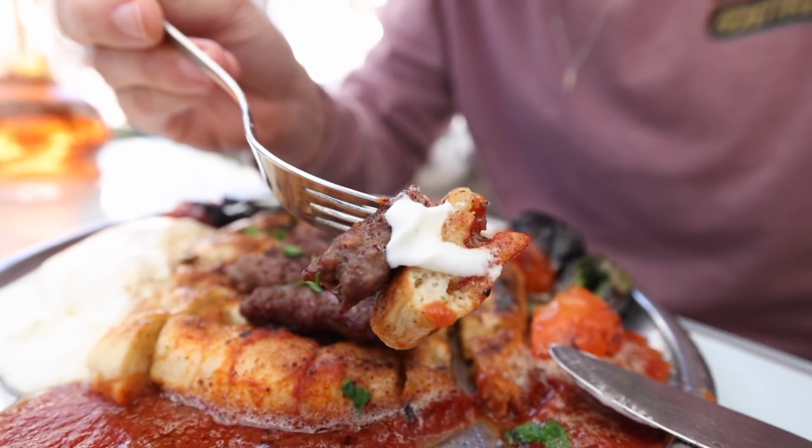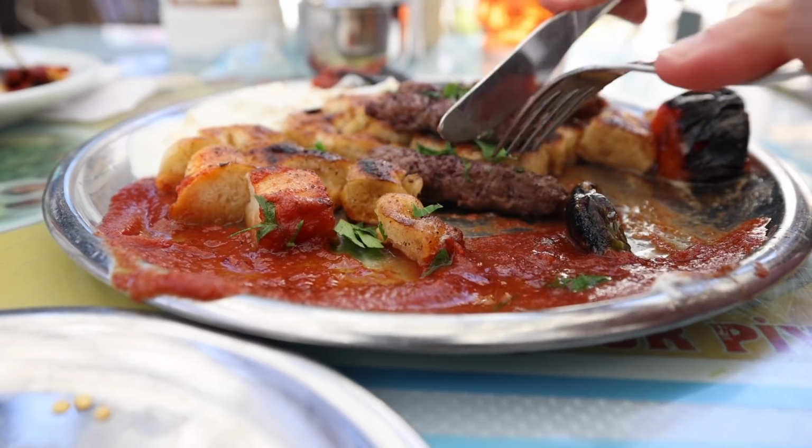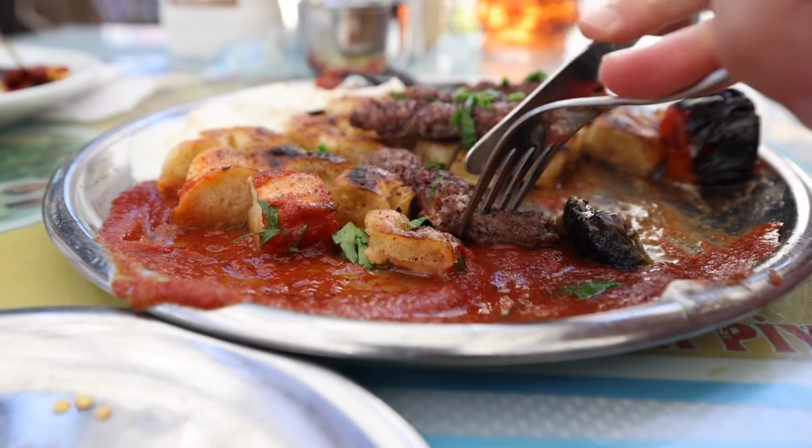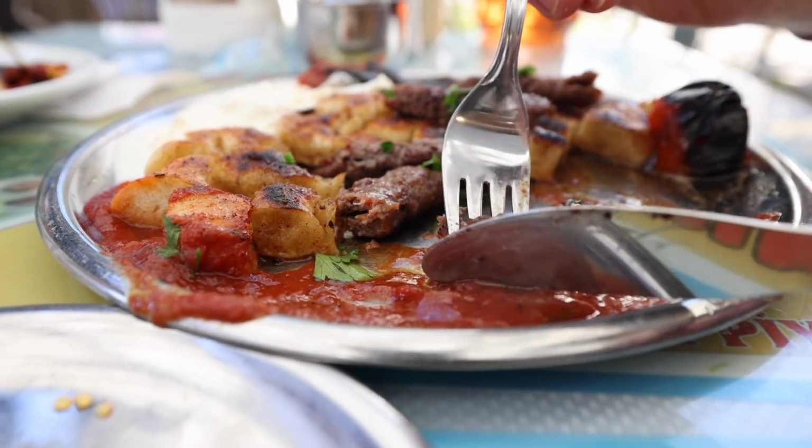A little money bite action right here. What do y'all think? Ooh. This place is hitting all the spots for me. You combine that with that tangy tomato sauce that's not like a marinara. There's not going to be any basil in here or anything like that. But instead, it tastes almost more like cumin and allspice in there. The tangy, creamy yogurt.